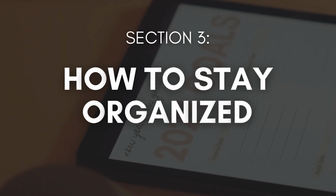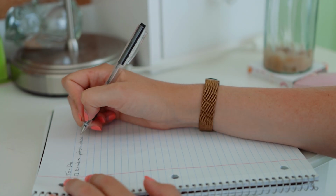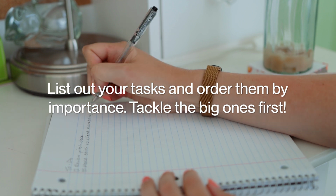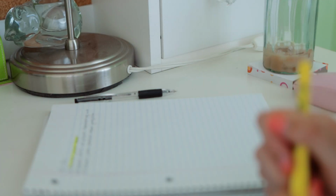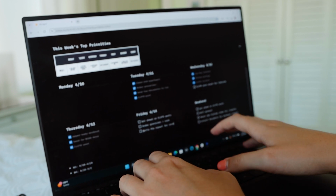As someone who's been working from home for a few years now, it's safe to say I have a pretty good system of staying organized and getting my tasks done efficiently. So here are my best tips for creating an effective schedule and meeting those deadlines. First, it's best to list all of your tasks and categorize them so the most important tasks are done first. Otherwise, you might spend hours on a low priority project and not give yourself enough time for something more urgent. So tackle the important and sometimes more difficult tasks first.